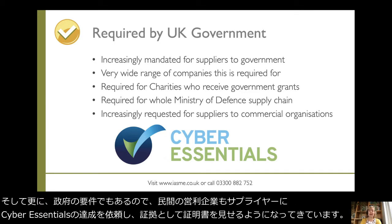And then, of course, increasingly, because it's required by government, we are seeing private commercial companies also beginning to ask their suppliers to achieve Cyber Essentials and show them the certificate as evidence.